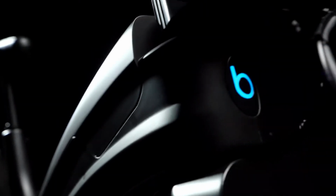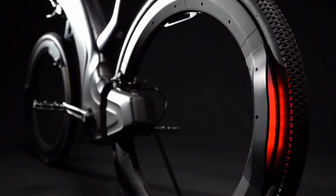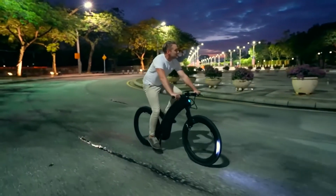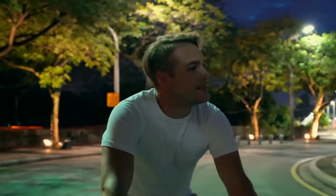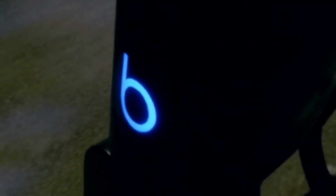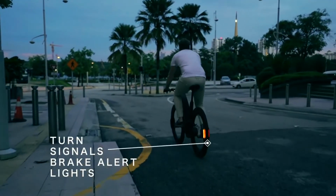The interplay between light and shadow is a key pillar of our design philosophy. Our designers worked hard to make Reevo a piece of art that looks as amazing at night as it does during the day. And we've also equipped Reevo with the technology to get you around safely at night, with automatic LED headlamps, integrated brake lights and blinking turn signals.